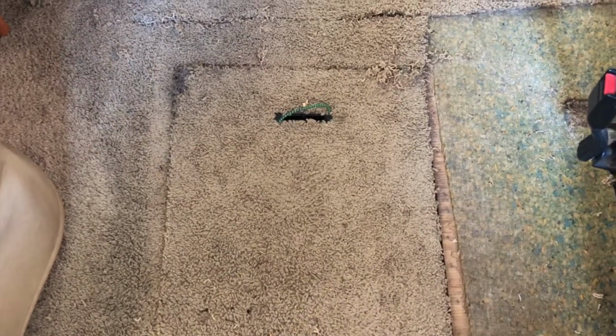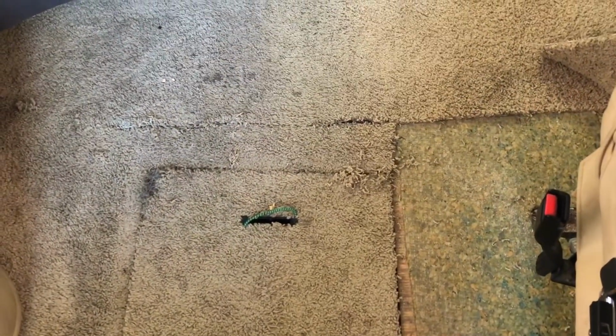This is a little door. We call it the secret compartment that is between the passenger and the driver's seat. And I'll give you a look of the rest of the carpet as I walk around. As you can see, it's really taken a beating. Of course, it's about 20 years old. It's an original carpet for sure.